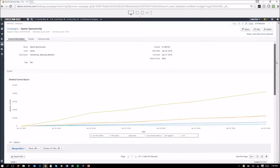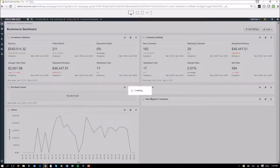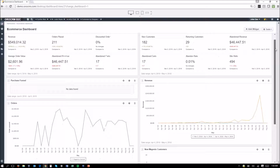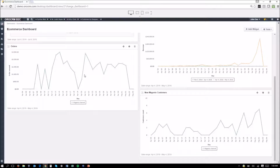You can see what's been happening, similar to a dashboard view of the orders placed. So for example, I can see on each individual campaign how many orders have been placed, and hour by hour or day by day what I've done in revenue based on any specific given campaign within the system.